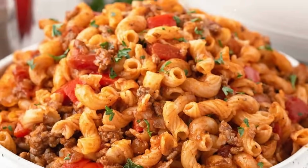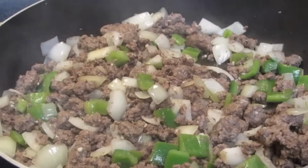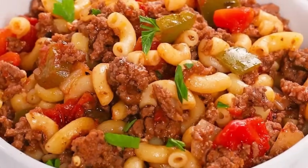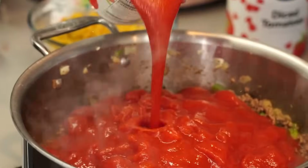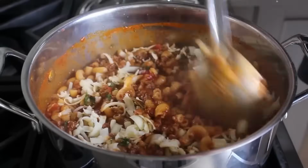The beauty of goulash lies in its simplicity. Ground beef is browned and simmered with onions, garlic, and seasonings, then mixed with cooked macaroni and canned tomatoes. This one-pot meal is easy to make and adaptable to whatever ingredients are on hand, whether it's adding a dash of hot sauce, swapping tomatoes for tomato paste, or stirring in some cheese for extra richness.